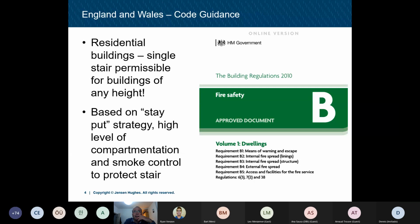As some of you may well be aware, single stair residential buildings are permissible in England and Wales of any height whatsoever. It's obviously quite a contrast. There's another guidance document that deals in particular with blocks of flats and dwellings. And this is based on what's known as a stay put strategy, a high degree of compartmentation, and some form of smoke control to protect the stair from smoke, should people choose to evacuate. This has obviously come under a lot of attention following the Grenfell Tower fire, and it will be a subject of further debate and possible changes to guidance in the future.